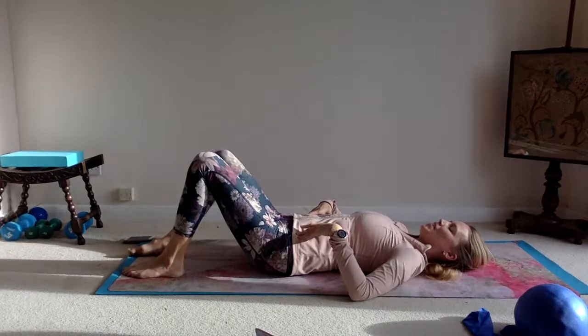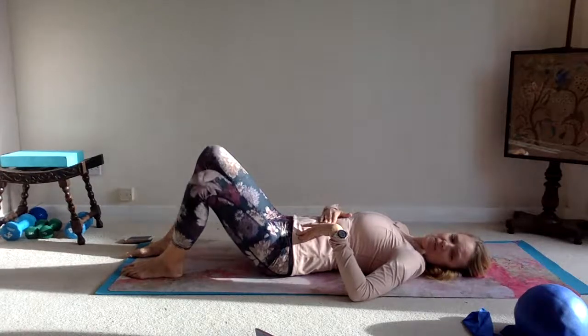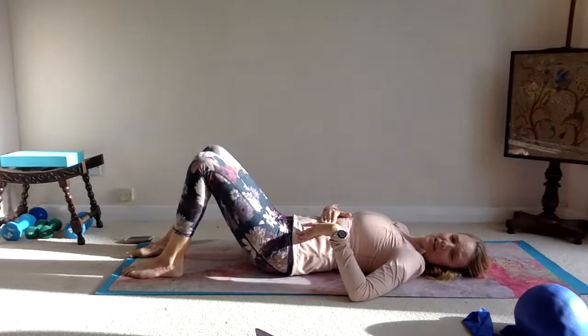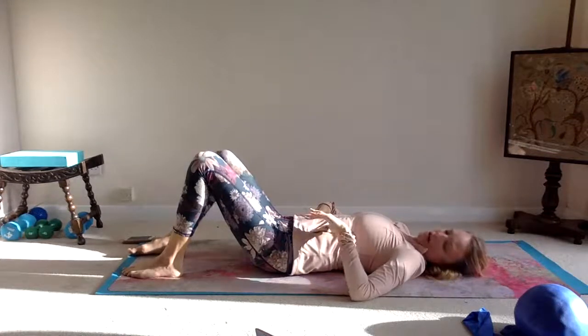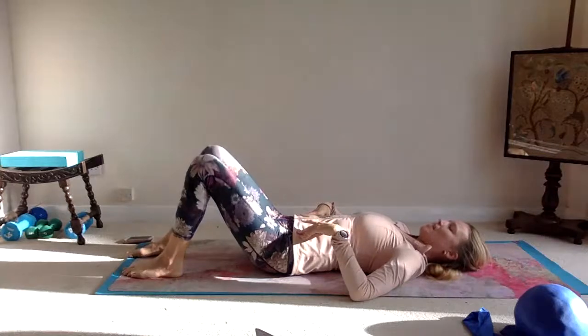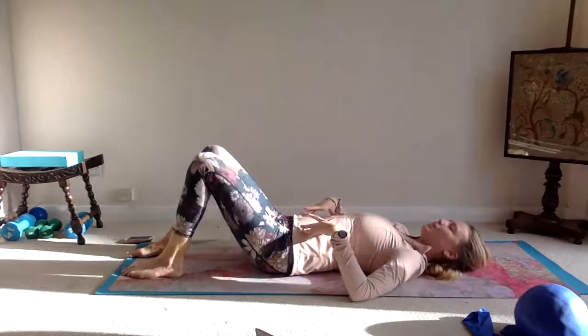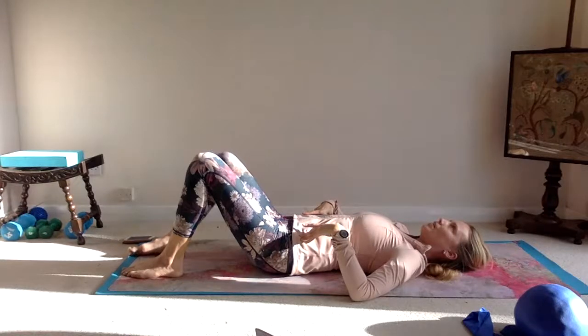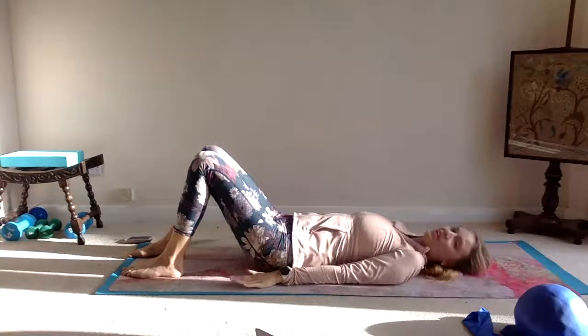So breathing out to open, shoulder relaxed, inhale to return. Breathing out, toe muscles coming in, drawing back in, and again out to the side, breathing out and in. Last one to each side, maintaining that neutral spine and pelvis. Final one, back through.